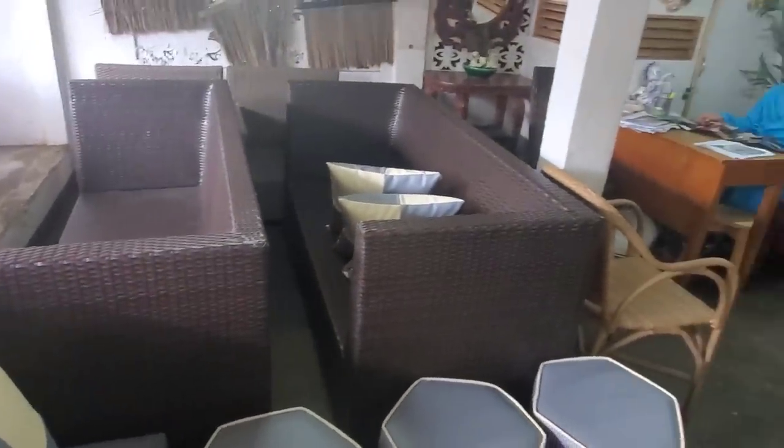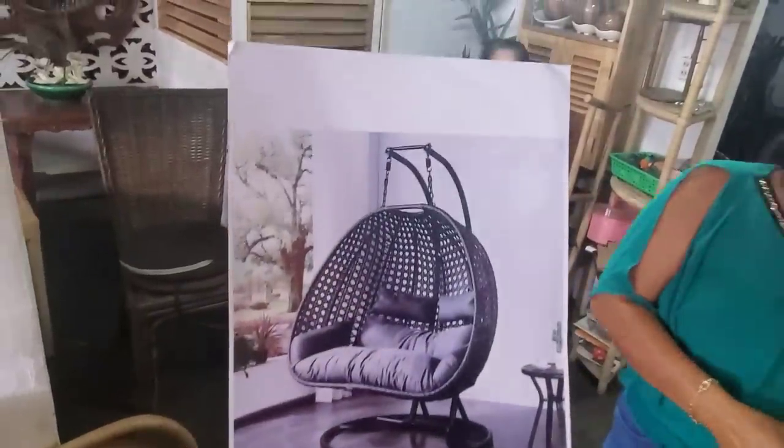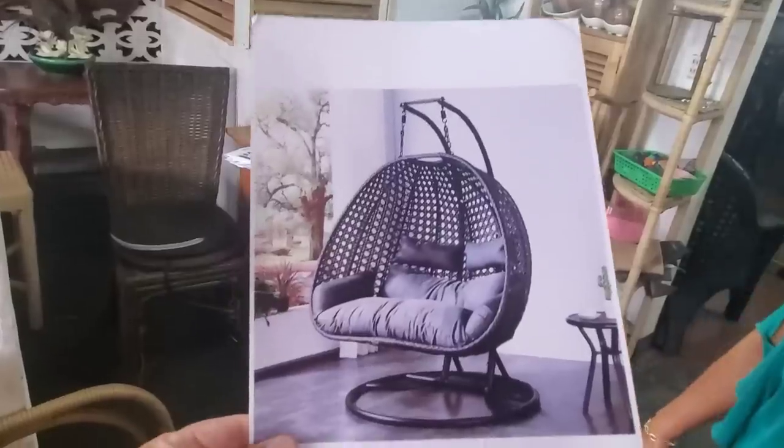And this. What's that? Oh, you picked something else out? It's like a bird's nest. 16,000 and it comes with its own stand? And cushion? Cushion and everything.